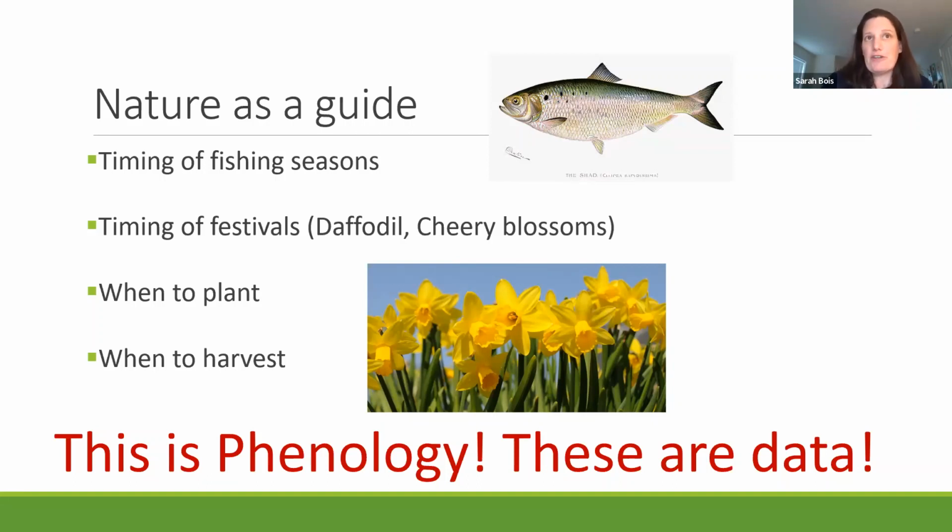And if you're on Nantucket and you've driven around at all, you know that the daffodils are just about at peak bloom right now in many areas. And so what's going to happen by the time the daffodil festival happens? And so do we need to move our daffodil festival based on the timing of our blooms?